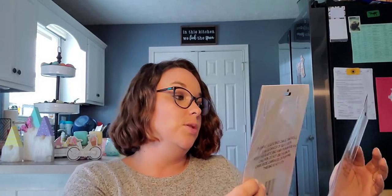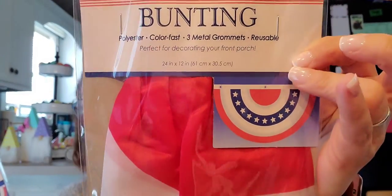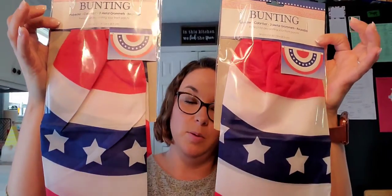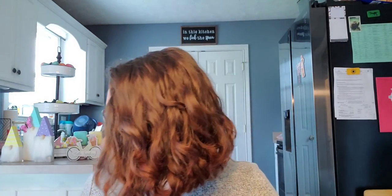Next up, I just picked up 2 of these little banners. They have the metal hangers. I'm going to hang these across my porch. They are, you know, fairly thin, so they probably won't last one season, but for a buck, I'm okay with it.